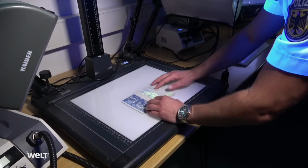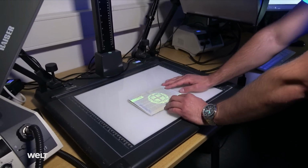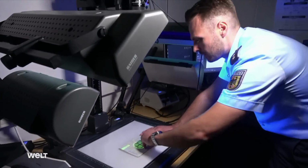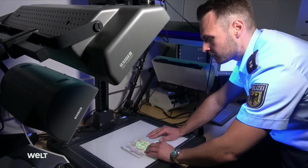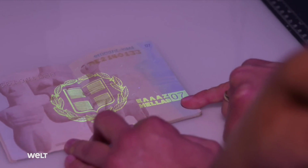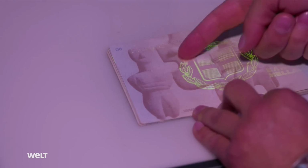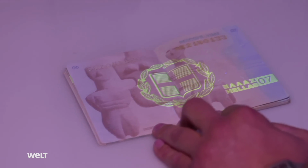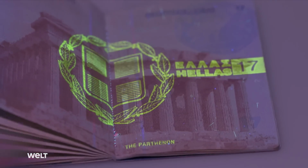Next, the forensic scientist puts the passport under the UV light. We are examining each page of the passport under UV light. We suspect that one of the passport pages is fake. Upon close inspection, we notice that the numbering is absent from the page. Although the circle of leaves is present, it has been copied. We can see that there are completely different details in the print.